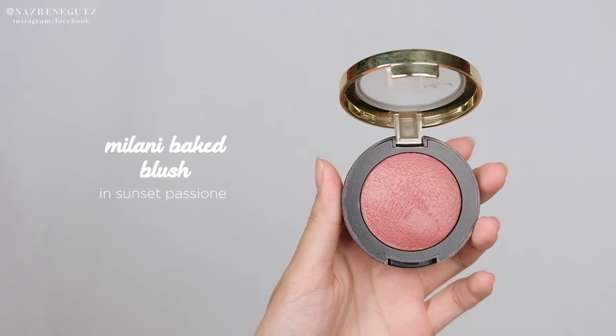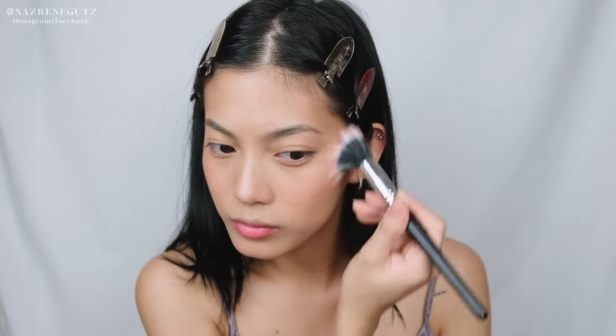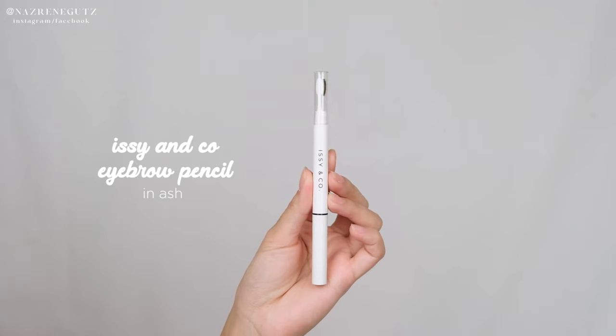For the blush, I'm gonna be using the Melanie Sunset Passion Make Powder Blush. So, ayun. For my brows, I'm gonna be using the Catty Doll in the shade Soft Gray. And then, yung sa outer part, I'm gonna be using the Easy & Co Brow Pencil in the shade Ash. Para mas darker siya and then lighter dito.